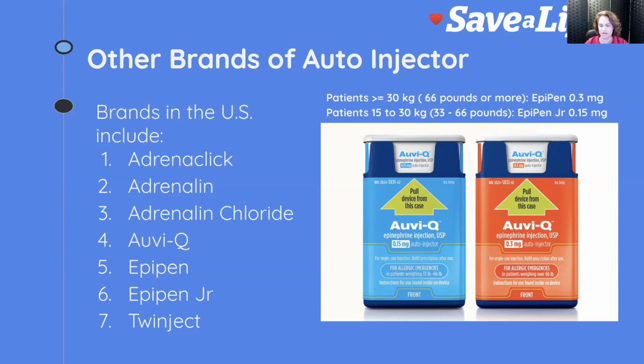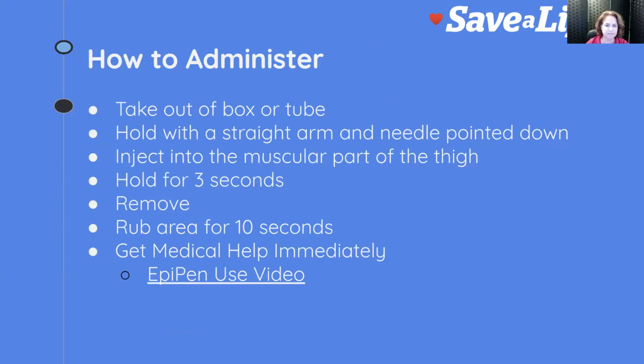You'll also see there is not one for infants less than 15 kilograms or 33 pounds, like a 1-year-old, 2-year-old, or a newborn. It's not very common to have anaphylaxis at that age, and if you would need it, that would require physician attention. So that's something you can discuss with a doctor.